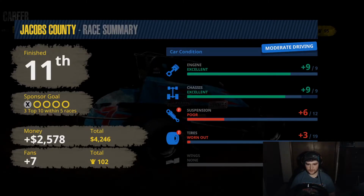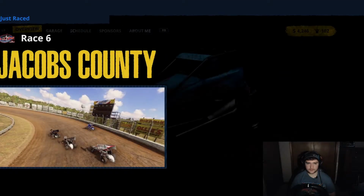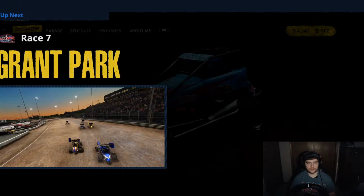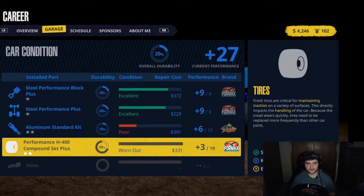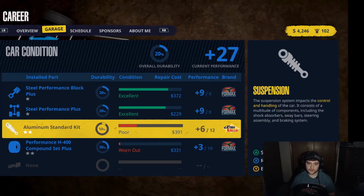So that's going to bring us to $4,200. Pretty worn out on our suspension and tires. Engine and chassis are still looking good. Next race is going to be at Grant Park. And let's go to the garage. It's going to cost us about $700 to upgrade the suspension, or to repair the suspension and tires.